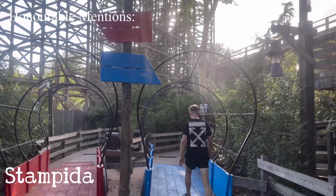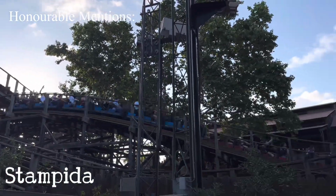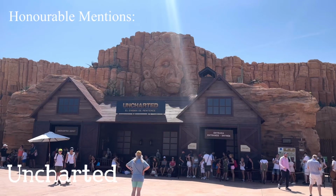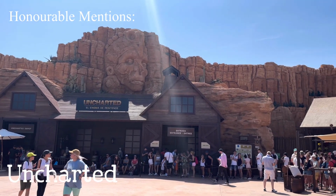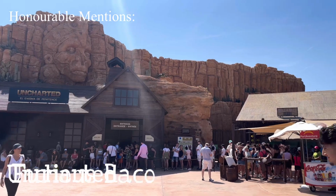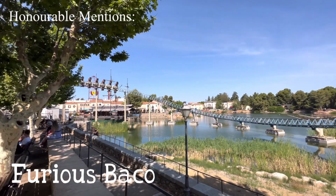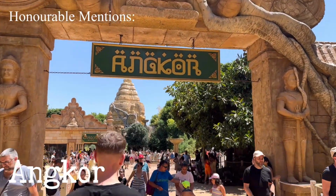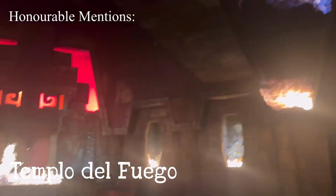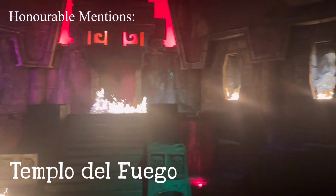Here are some other awesome rides at PortAventura World. Choosing either red or blue, Stampeda is a racing wooden roller coaster. Uncharted, a dark roller coaster with up to 700 meters of track, opened just recently in 2023. Furious Baco, projecting you from 0 to 135 kilometers in just 3 seconds. Angkor, a boat ride to get you utterly soaked wet through. Templo del Fuego is an action-packed adventure. You experience firsthand the challenges and fears of an archaeologist.